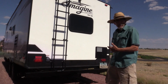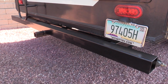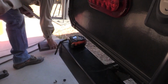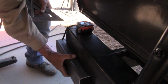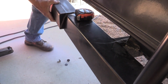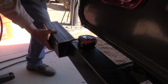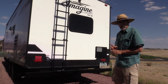Doing a project like this, can we improve on the existing setup somehow, some way through location? And that's what we decided. We said, we're gonna have this bumper off, let's pull it out 2 more inches. Provide 2 more inches of here to here. Prior to this, it was set back almost flush with the back of the rig. So we pulled it out 2 inches, and that's considerable. We also added 2 inches to each end.